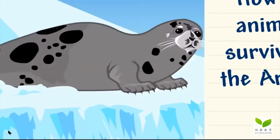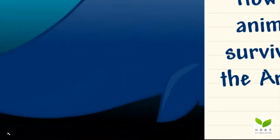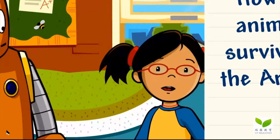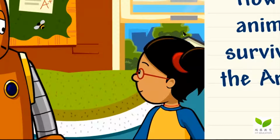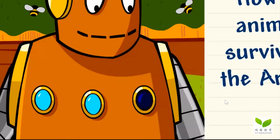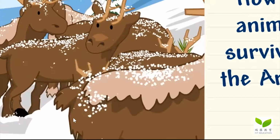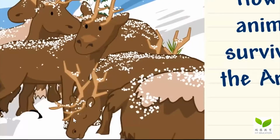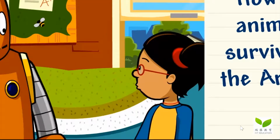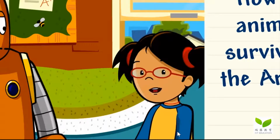Walruses, seals, and whales in the Arctic grow thick layers of fat called blubber, which help keep them warm. Food can be hard to find during Arctic winters, but animals have ways to survive. Some Arctic animals, like caribou, migrate to warmer places to find food. Polar bears hunt for whales, seals, and walruses. But hunting can be difficult in the Arctic, so polar bears have adapted to go without food for months.